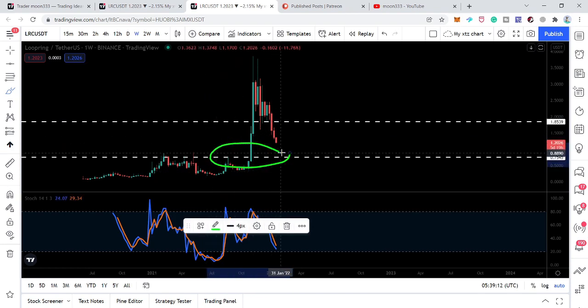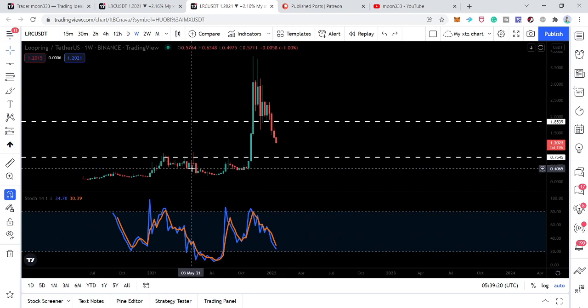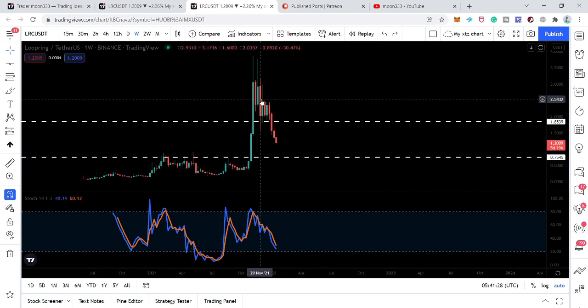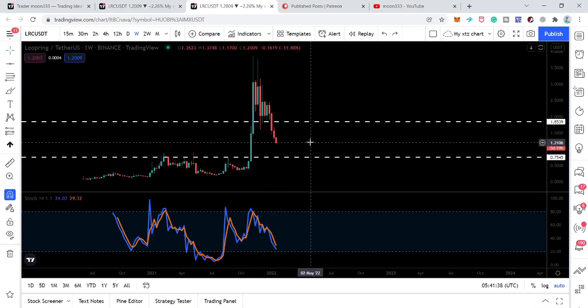But if we watch the stochastic, it is very close to oversold, and we can see that previously when the stochastic entered oversold, the LRC started moving sideways and started a big rally after that. But so far the stochastic is not oversold. It is really very close to this oversold zone. Once it is oversold, we can expect the price line can start another sideways move.